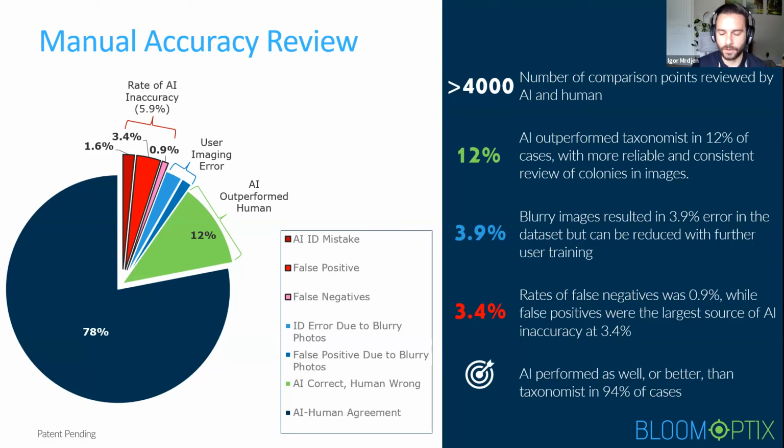And the good news is that all of these errors can actually be greatly improved upon by, number one, expanding the image library of the AI to learn from, and number two, just taking better photos.